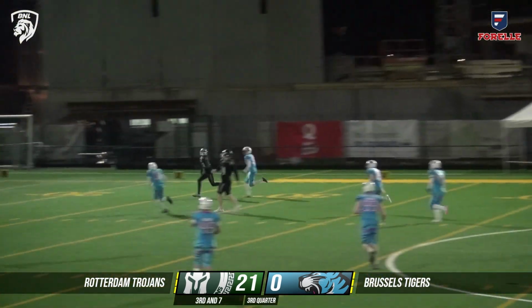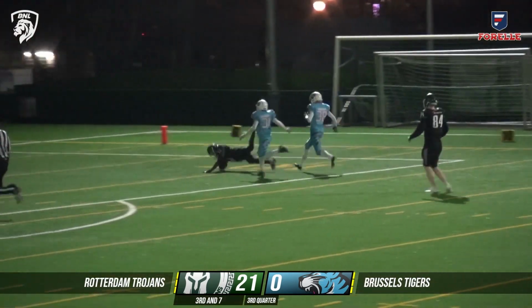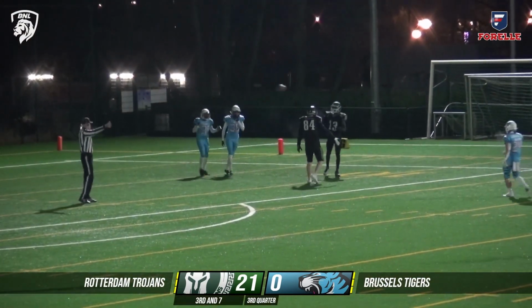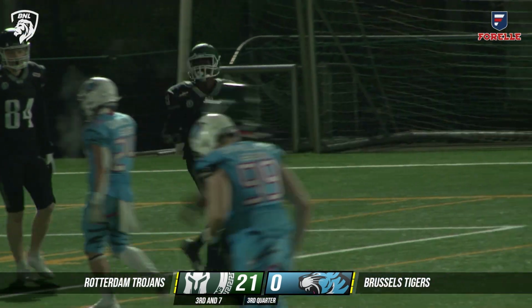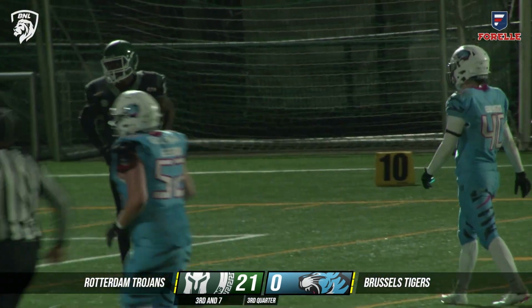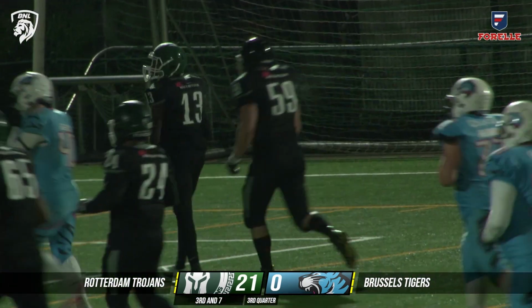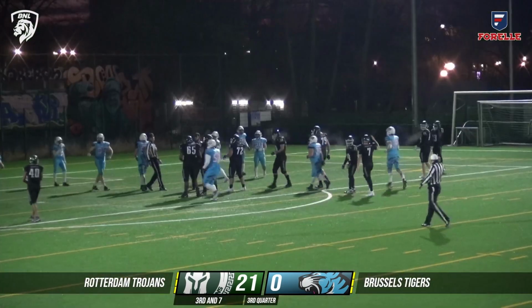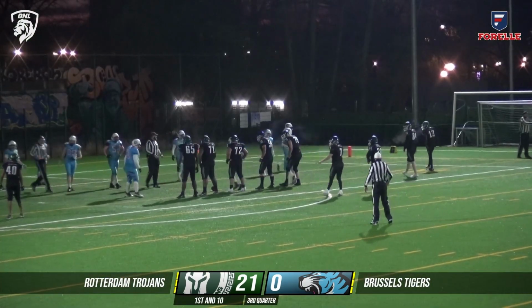Dykes lefty throwing deep down the field, and that's a catch. Absolutely, that's a catch by Berenstein. There he is once again. That's a big gain, and Dykes is very close to another touchdown here.